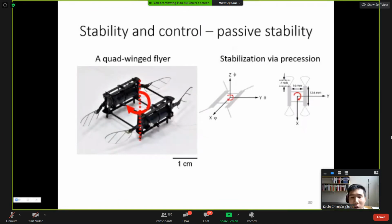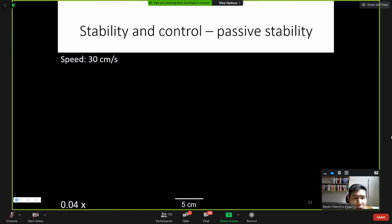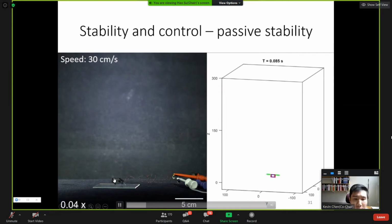Intuitively, that's very similar to a spinning top. Now, to ensure stability, we have to look at the contribution of the yaw torque and the moment of inertia tensor. So for the interest of time, I'm going to skip over the mathematical proof, but let me just show you both experimental results and simulation results. In both experiments and simulation, we've been able to show that our microrobot can take off and fly upward without any sensing and feedback control. In fact, the ascending speed in this case is on the order of 30 centimeters per second, which is even faster than the state-of-the-art robot powered by piezoelectric actuator.